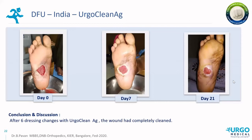The patient is still being followed up, and I'm sure the wound will heal because the underlying exostosis has been removed and the patient is being offloaded. But the most important part, now we don't have any recesses to take care of. There is proper epithelialization, which is happening. We have to just wait it out.